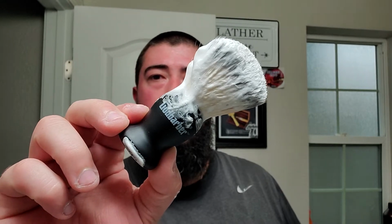Yeah, the Lancaster bowl, the little $7 Godbarber synthetic brush, did a pretty good job. Since I was mostly painting, it didn't really matter if it was soft or not. And it had enough backbone to whip up a lather in the shaving bowl. So no problems whatsoever, honestly.